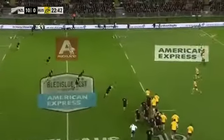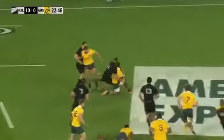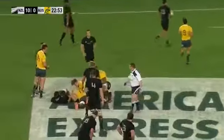Reece is there at the moment. He's going to have to defend, and he's not looking too flash at the moment. And ball put down, though, and it's snapped up by Speight. And the referee will have to go back.